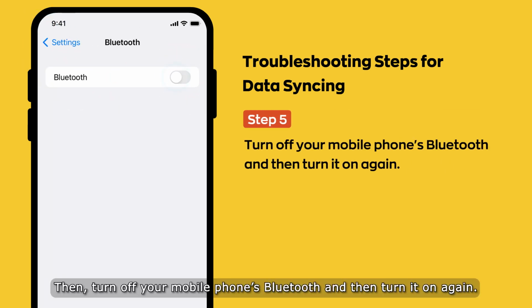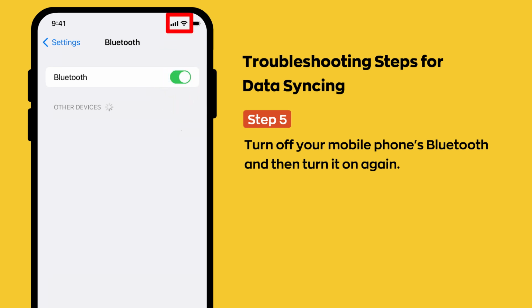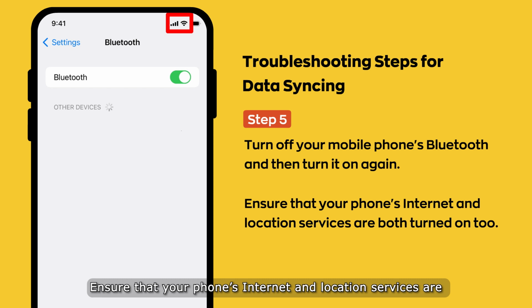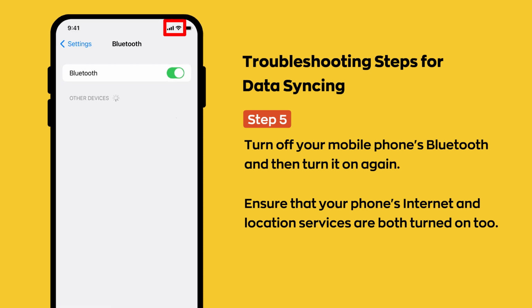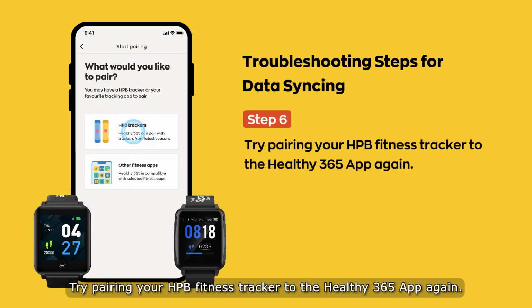Then, turn off your mobile phone's Bluetooth and then turn it on again. Ensure that your phone's internet and location services are both turned on too. Try pairing your HPB fitness tracker to the Healthy 365 app again.